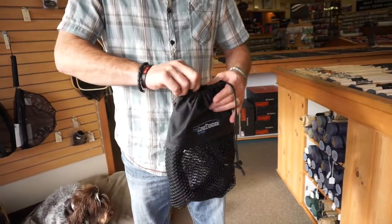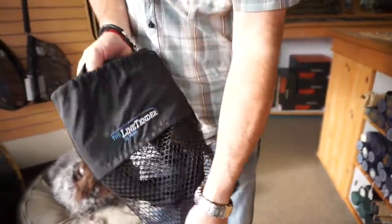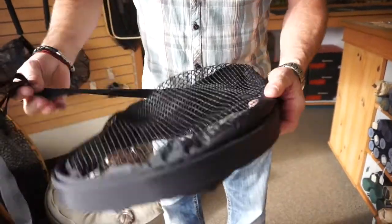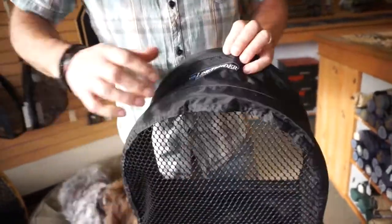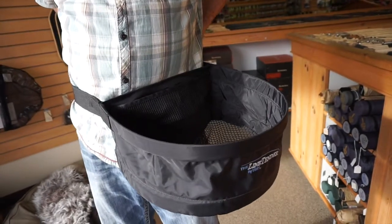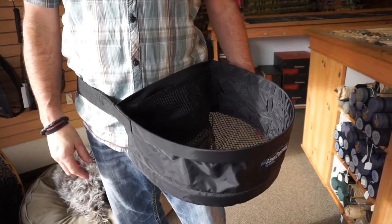So we tracked down these line tenders, which are really packable, and these are excellent stripping baskets to have in areas when you're walking along coral, so that your line doesn't drag along the ground and get stuck on stuff. This would be a pretty handy thing anytime you're going saltwater fishing. So this is the line tender stripping basket.